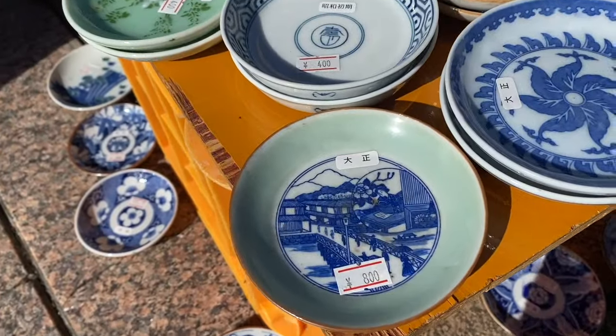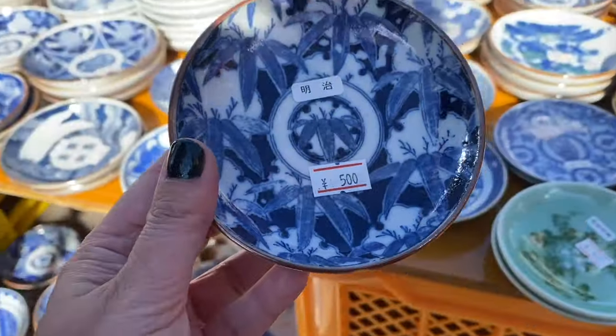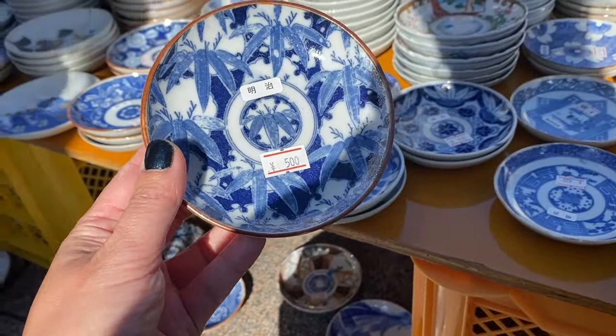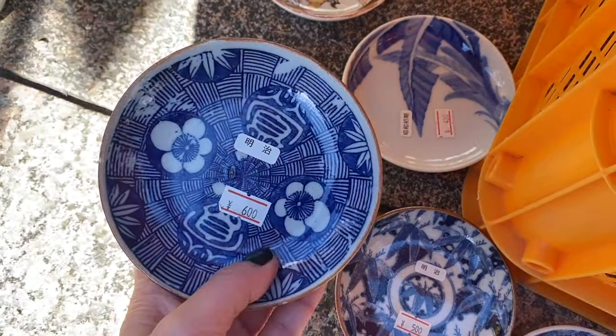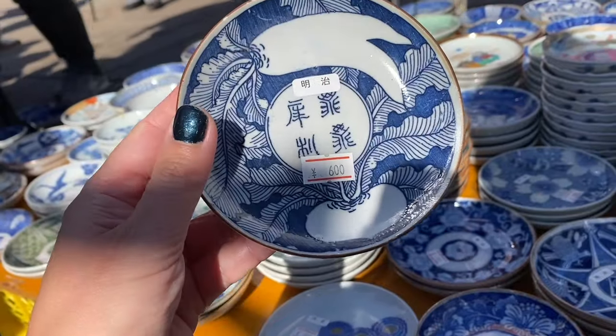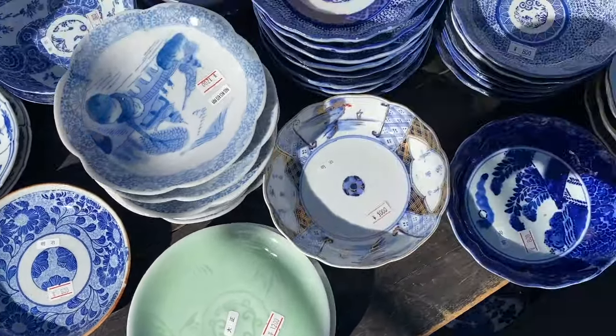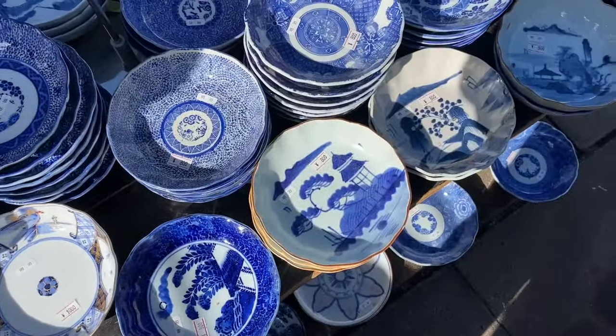This is Taisho. Isn't it a beautiful picture in there? I like these bamboo ones too. You can see where some of the transferware hasn't transferred properly. So that's probably why these ones are reduced price. But if you're picking them up for yourself, why not get something reduced price for fun?